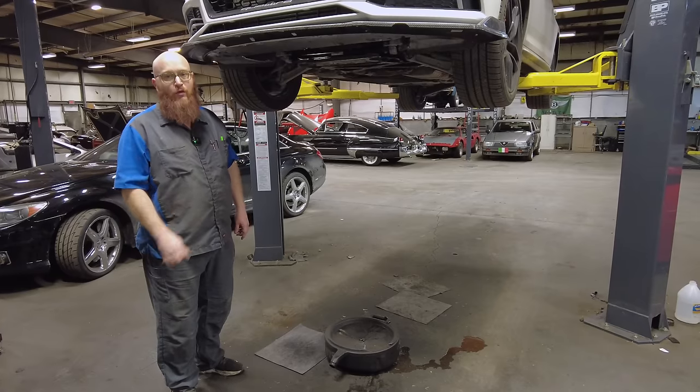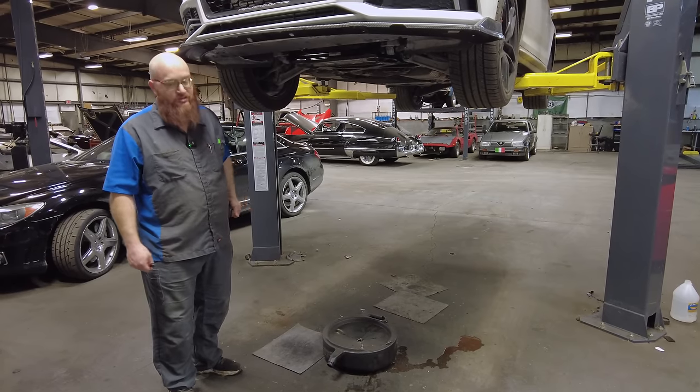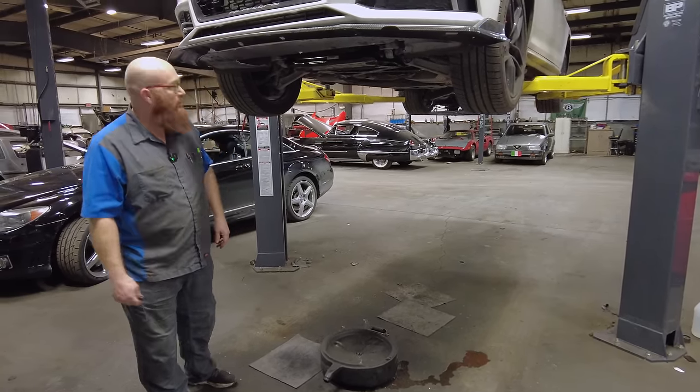One thing you guys probably saw when we were lifting the vehicle is the little drain bucket down there. It's actually low profile. It's very handy to have. It's very nice. You can just slide under. It's not so tall that it can't fit, and it can sit there and catch drips. Let's go ahead and take a look underneath.